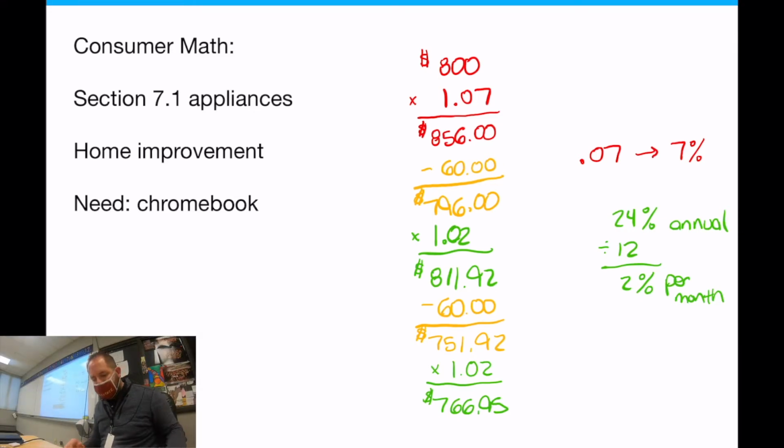Let's take a few notes here. Section 7.1, chapter 7. We've been talking about home improvement, buying appliances. That was the stuff we talked about yesterday. You had a Google question of the day. Yesterday's question was, if you used a credit card, how much money would you overspend for something, and that's what we're doing in the homework assignment today.